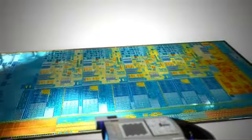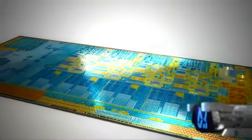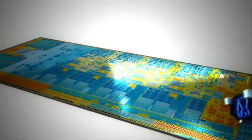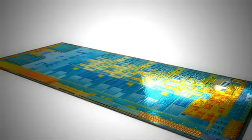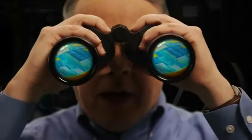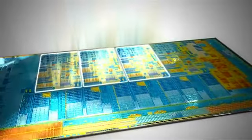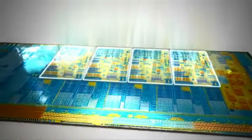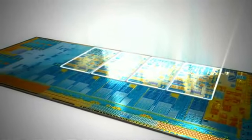Even as we integrate more and more technology into the die, the central processing unit is still functioning as the real heart and soul of the microprocessor. And third-generation Core features the most advanced CPU we've ever made. Hey, looks like we got ourselves a quad core. That's right, and in addition to the 4 CPU cores, it also has hyper-threading technology. So this microprocessor can be working on 8 instruction threads at the same time.